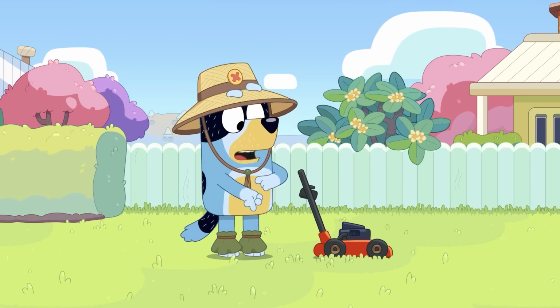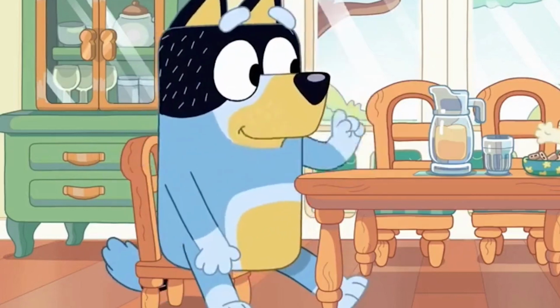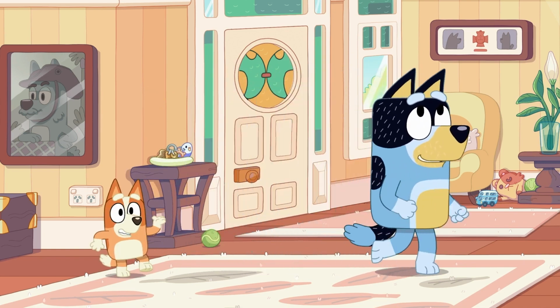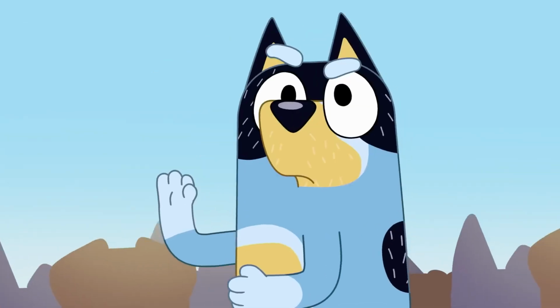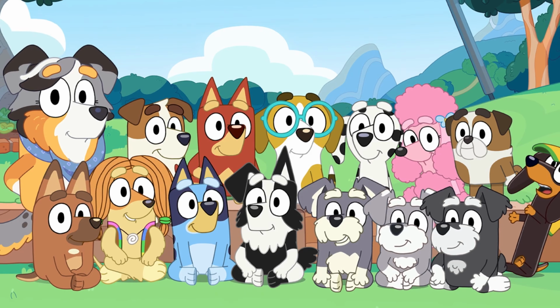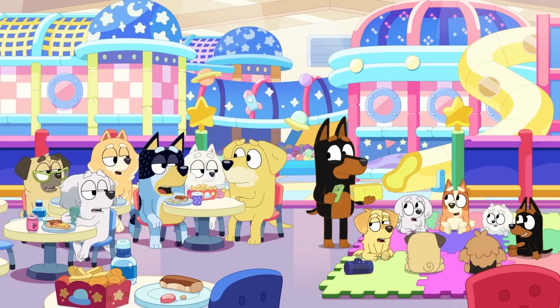Take Bandit, for example. His movements have become way more dynamic since 2018. Those early episodes where he'd just run around, now he's doing full-on interpretive dance moves in episodes like Dance Mode. But here's what makes this even more incredible. Even background characters have gotten amazing design updates that make each one unique.